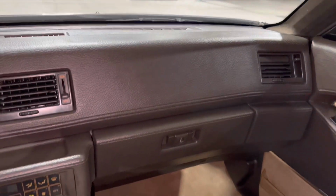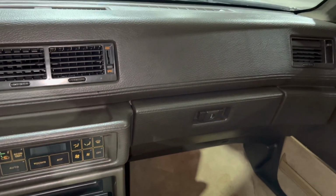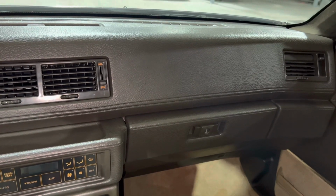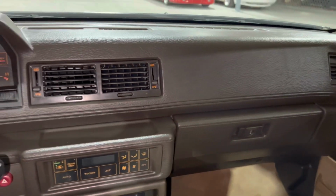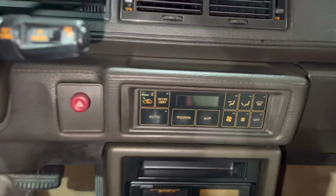I think this was a full-size luxury Japanese sedan in the 80s, and now a Camry and an Accord are massive compared to this car. I mean, this car's about the size of a modern Civic now. It's funny how things have just gotten bigger and bigger and bigger.